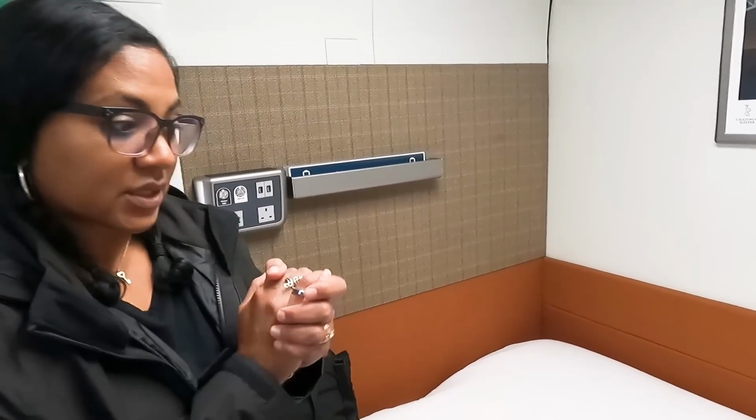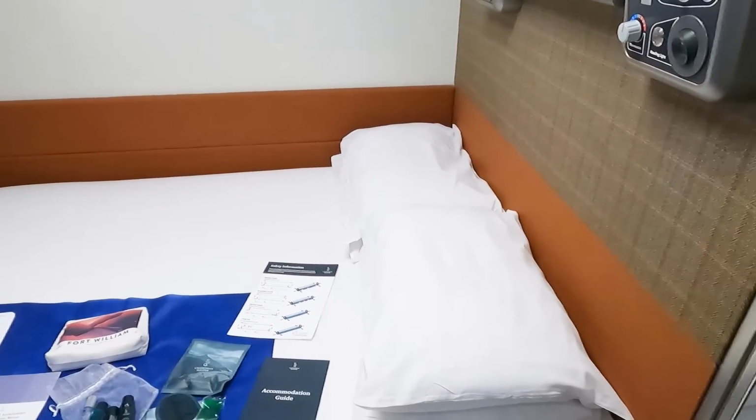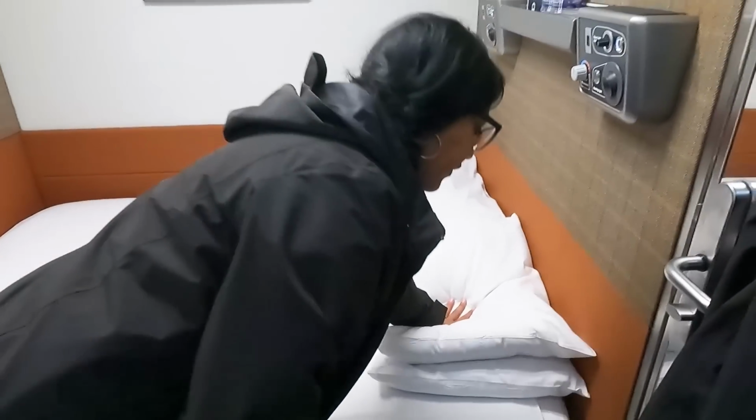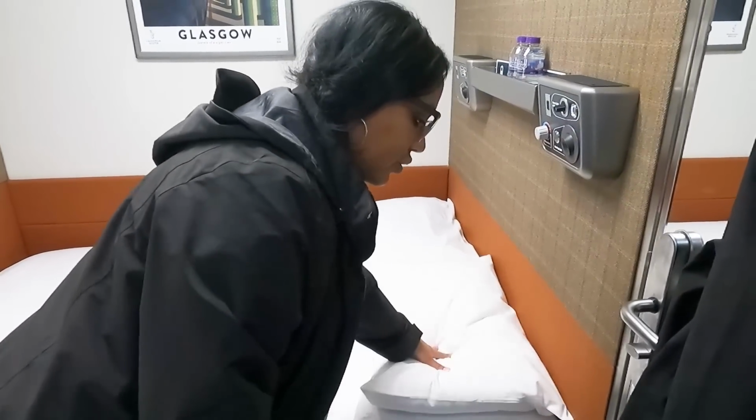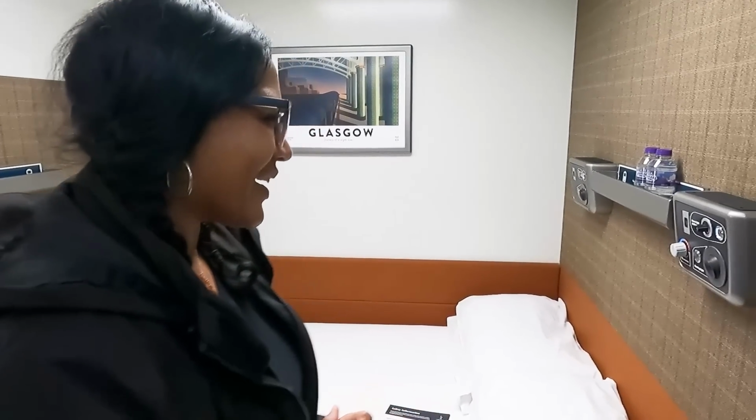So that's amazing. I love the fact that there are 2 pillows for each of us. That's really nice, and they feel really quite nice too. So that's going to be perfect. I think we're going to sleep in here really snugly, you guys.